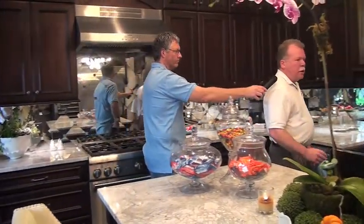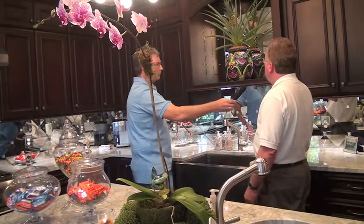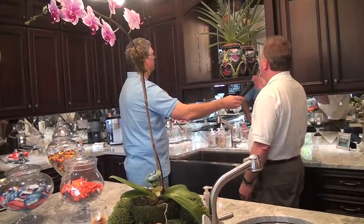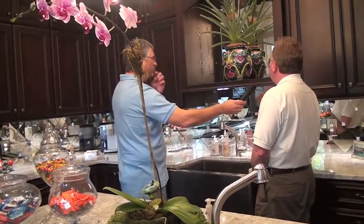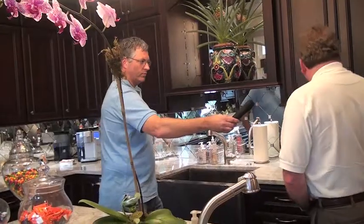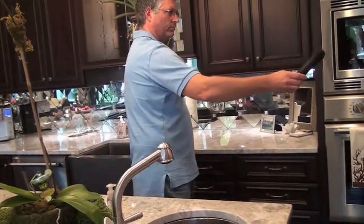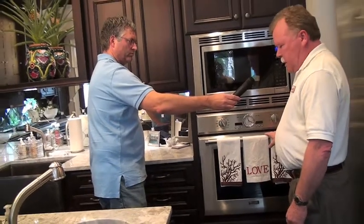Come around here. Nancy wanted to have the open shelf cabinet over the sink here for display. As you can see, they have a very nice plant there, and a nice jar. And when you come around, we've got a double oven here. It's actually an oven microwave combo here.